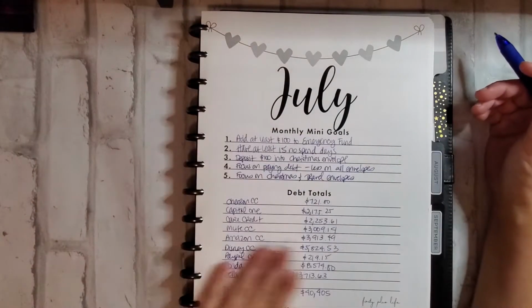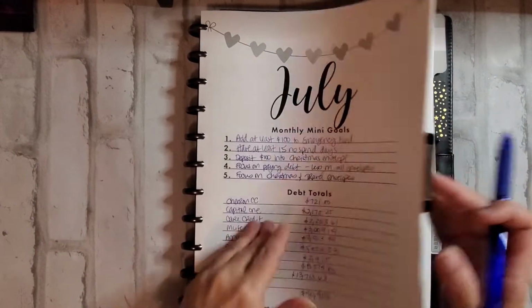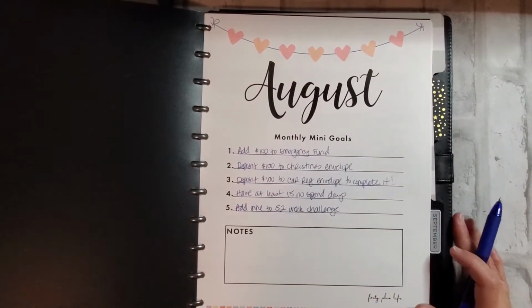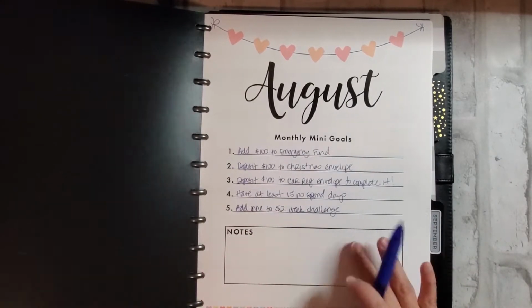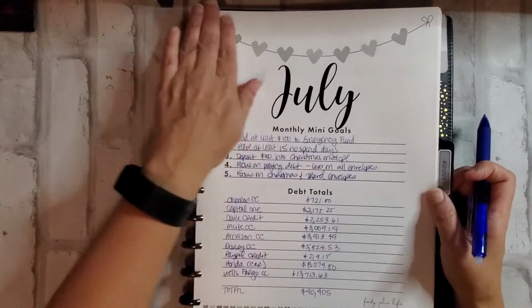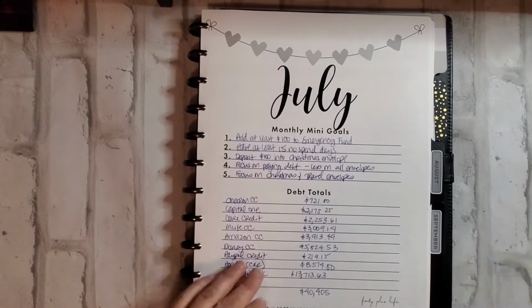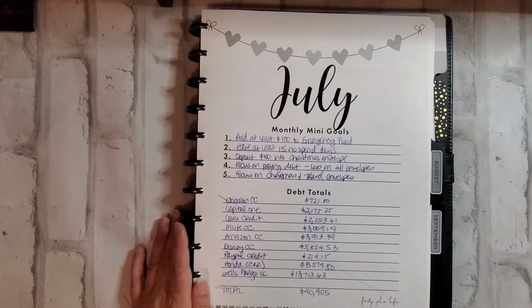Okay, so first things first, this is my cover page for the month. My new one now looks like this, which I like much better just because I have more room for my goals and some extra notes in case I want to write something down. I am no longer doing the debt totals since I'm finally making use of my debt breakdown sheet, so we are just going to forget this right now.